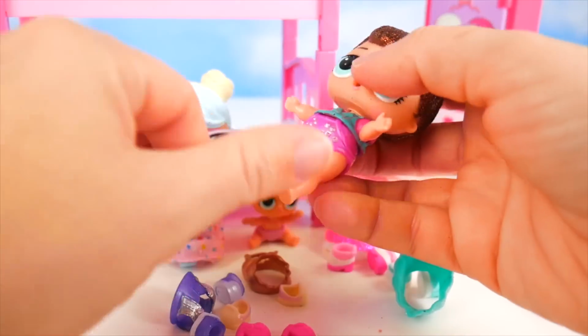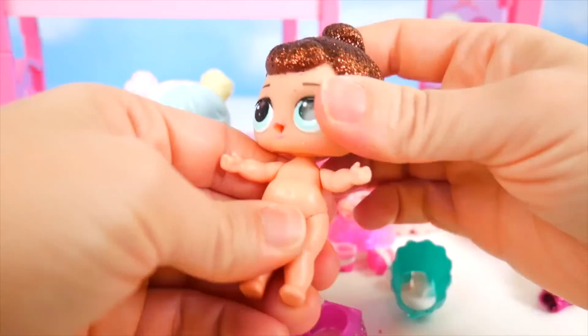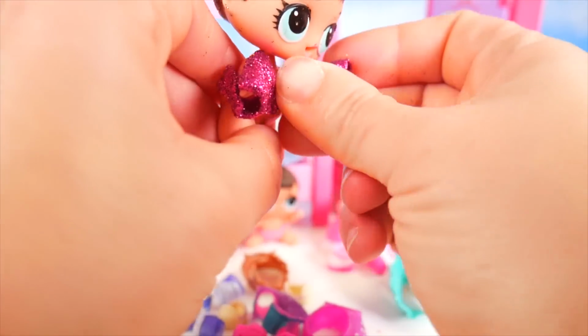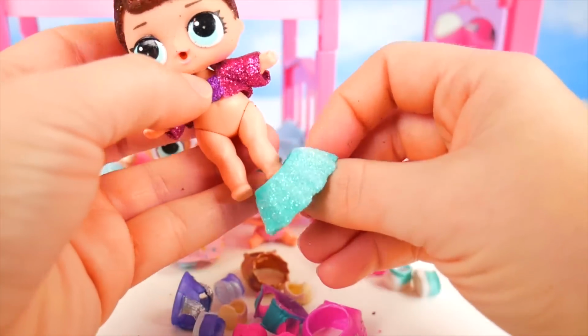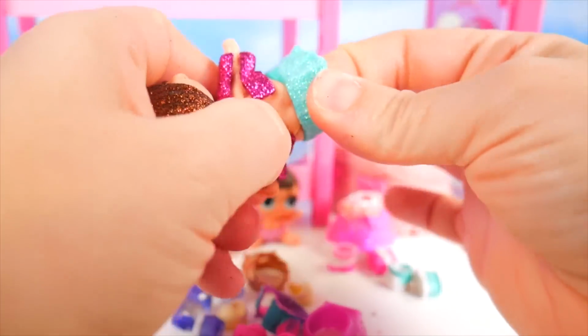All right, Fancy's gonna try something out. So let's take these clothes off of her. All right, she saw something glittery. So here is a very glittery pink top. I think she'll like that. And we'll see what kind of bottoms go with it. It's a skirt. That might make her a little happier. Fancy loves to wear dresses and skirts.